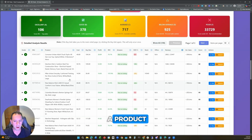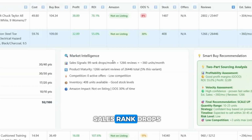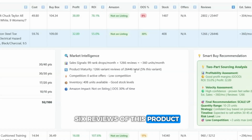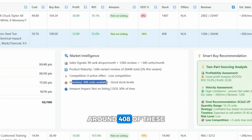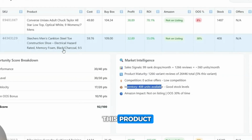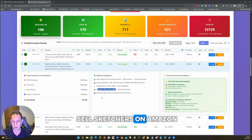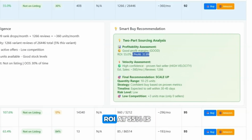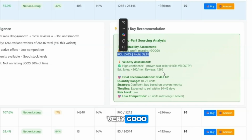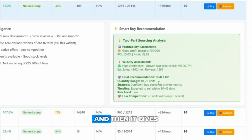When you do find a product, it does break it down and tell you exactly why it thinks this is a good product. So it has 99 sales rank drops. It has 1,266 reviews of this product. It thinks that it's selling around 408 of these per month, and that's this exact color and size of this product. So again, you could be very quickly selling these if you're able to sell Skechers on Amazon. It tells you the ROI at 55% is very good, and that it's high velocity and that it's selling 360 a month. And then it gives you a recommendation.